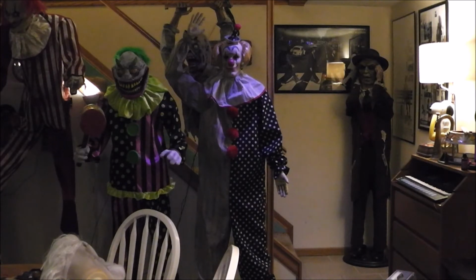Yeah, his IR sensor is really good. It's one of the white ones. You can see it in the middle of his jumpsuit right there. Yeah, see? Right there. And it's really good. It can sense me.